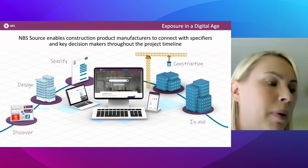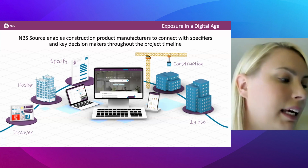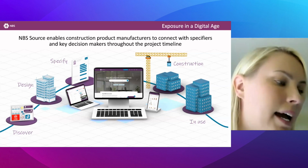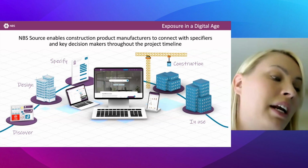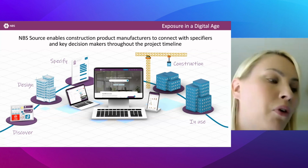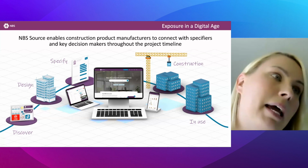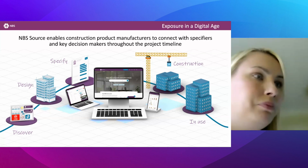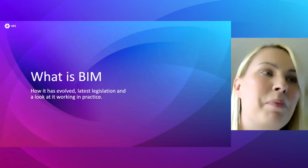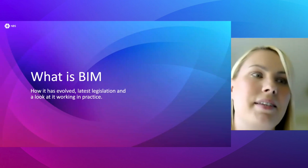The MBS Source platform grants you access to all stages of the project timeline, giving you more opportunities to generate and grow your business. And behind MBS is a team of experts who can help transform your data and support your digital journey. Today we're focusing on those early design stages and the benefits of implementing BIM into your marketing strategy. So I'll now hand over to Jane, who's going to look at what BIM is, how it's evolved, and look at it at work in practice.